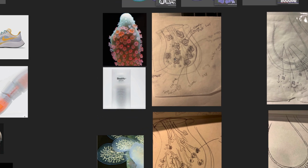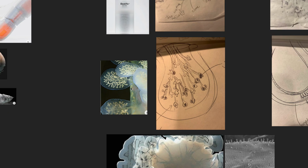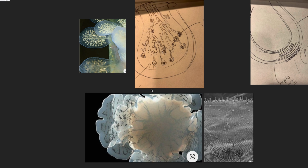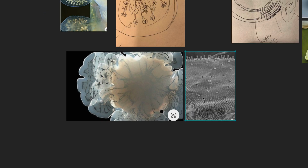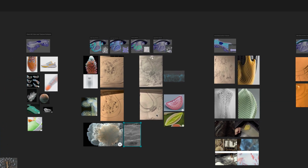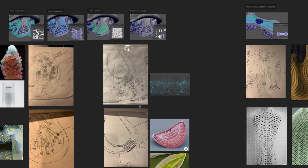So again, really quick ideas. I have no idea what it's going to really look like. This is an idea what the interior of the tag, skin tag, would look like. Some other ideas of what that could look like, more biomorphic looking. I really love this also. So lots of ideas. Really not sure how to pull it off. It's just going to be a lot of successes and disasters in Substance Painter.